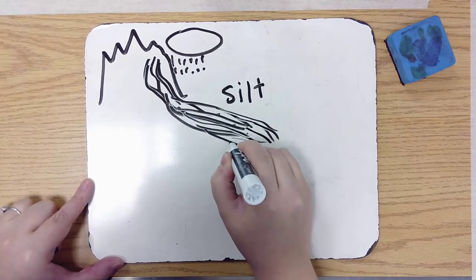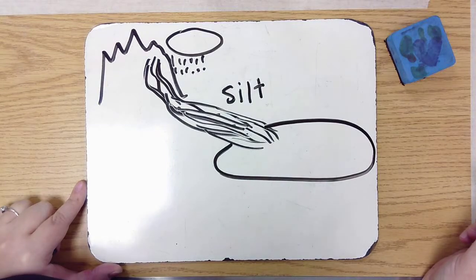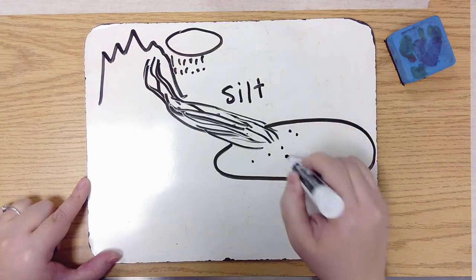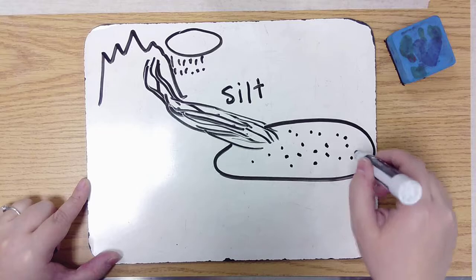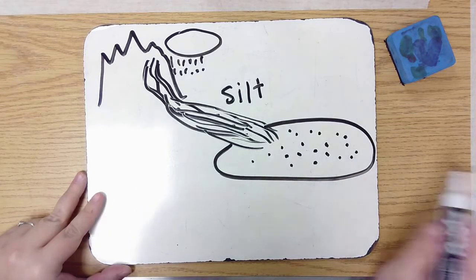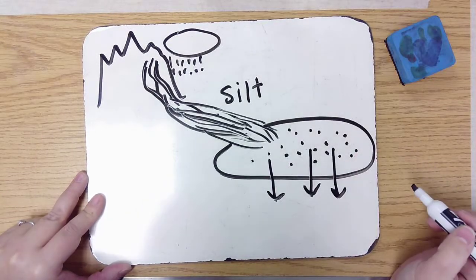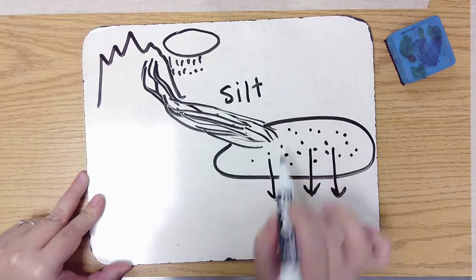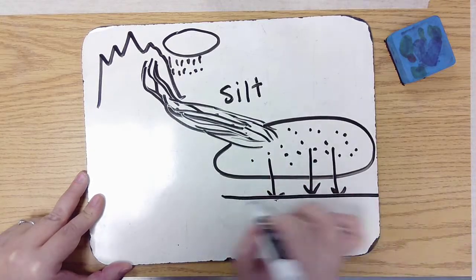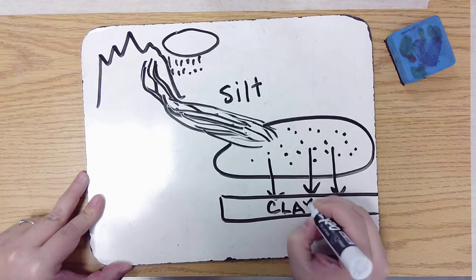But eventually what happens is most water tends to start to dump into ponds and lakes. Those ponds and lakes don't move very fast. As a matter of fact, they kind of sit still. So all of that silt that dumps into those ponds and lakes has to go somewhere. It's heavier than water, so if it's not going to move, it's going to drop, and it's going to sink to the bottom. When it sinks to the bottom, it keeps coming, and the water keeps dumping it in, so eventually it creates a big, thick layer of very slippery, stretchy mud called clay.